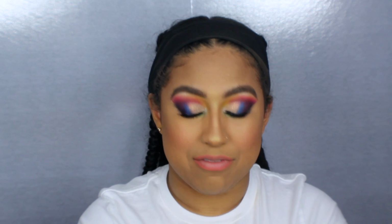So this color is very, I don't know, it's kind of like a corally shade. I don't know how I feel about that, but we're just going to keep going.